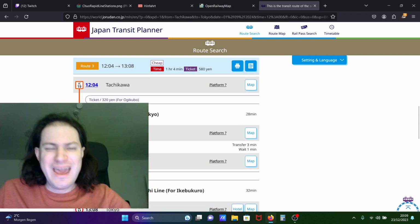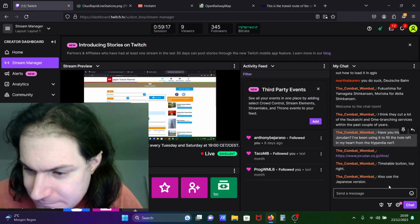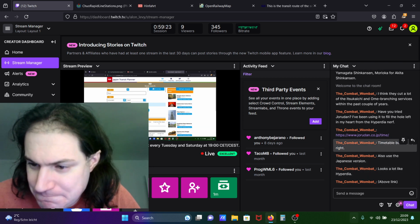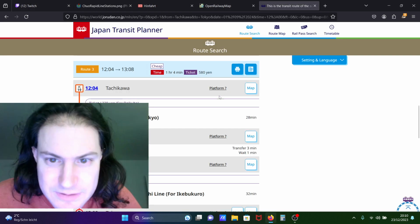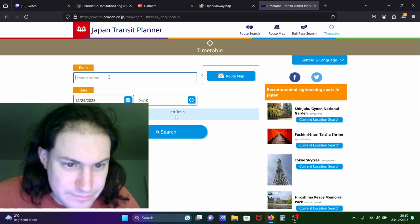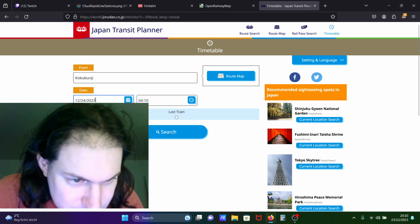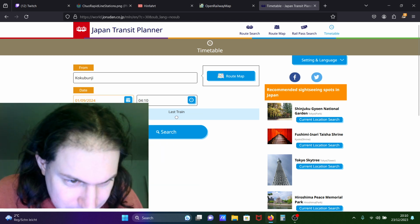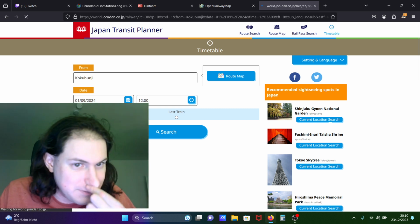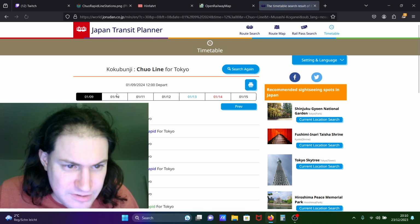And why is this telling me to change trains at Ogikubo? Oh, okay. Timetable button, tap right. Station name, Kokubunji. I am slightly annoyed that it's giving me the date in American format and not in Japanese format, but, toward Takao or for Tokyo, let's just do for Tokyo.